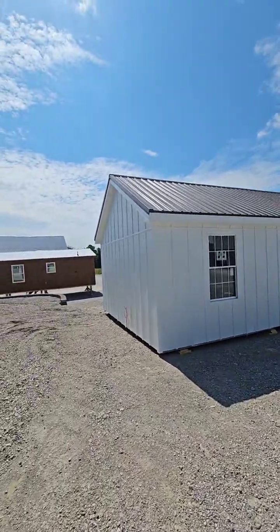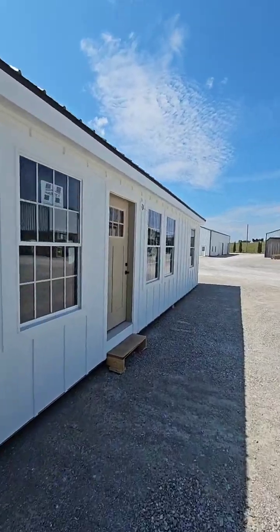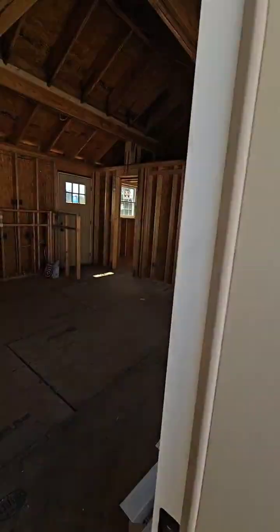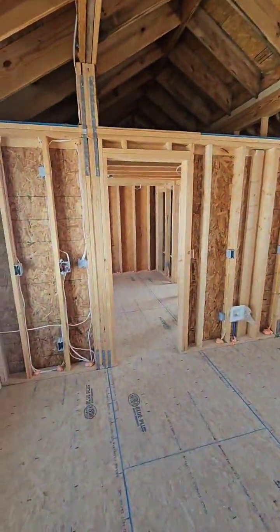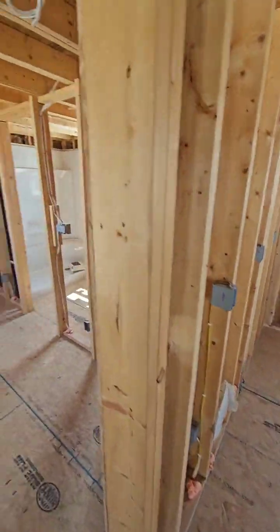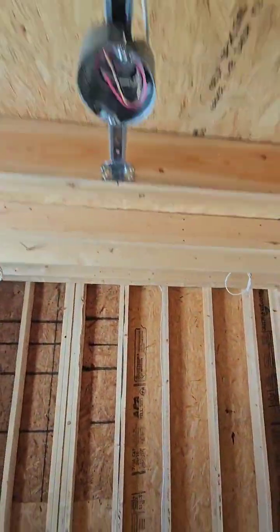This one's just in shell form right now. They're still building it. It's beautiful though. They're still putting this one together. They're putting the electric in it right now. So you see them running all the electric. This is kind of neat to see how we do all the electric. We got the electrician here doing all the electric in this one.